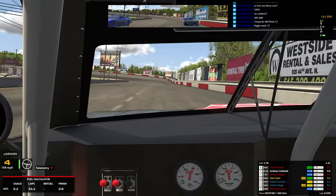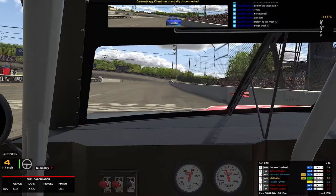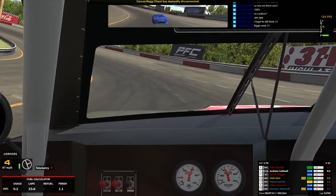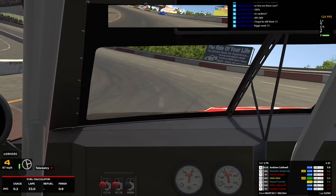The gap to Caldwell ahead is now 6.4 seconds. P10. The next car is Caldwell. And I can knock out setups better for this. That'll give people more opportunities than one or two races a week. You're around these races all week long.